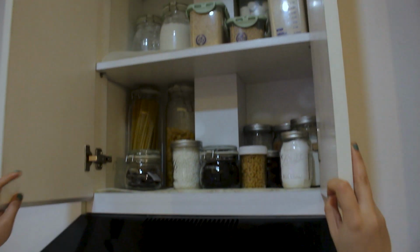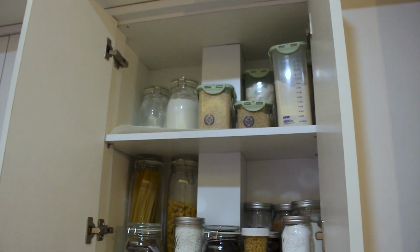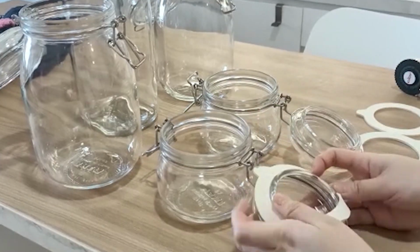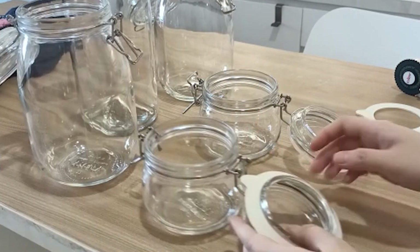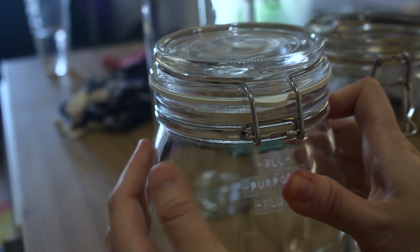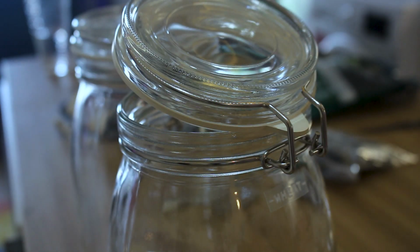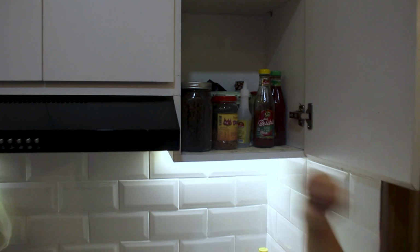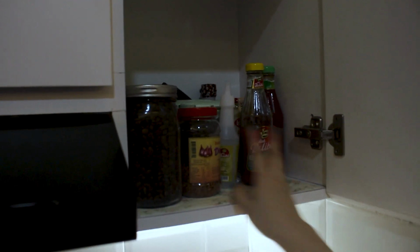This is our food storage, like dry food storage. I do use a lot of bowl jars and IKEA jars for this cabinet because it can store things for longer. I do label most of this stuff so I can remember what's in it. Okay, in this cabinet we have our condiments and coffee and stuff.